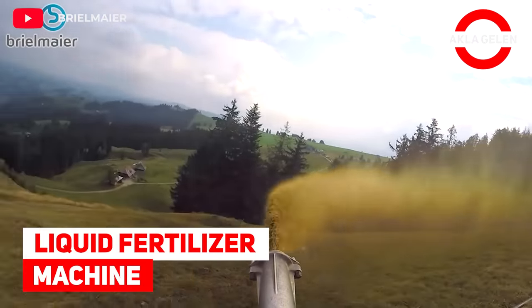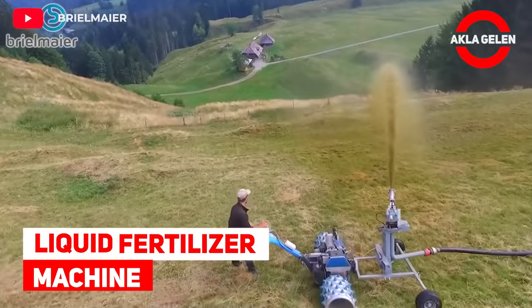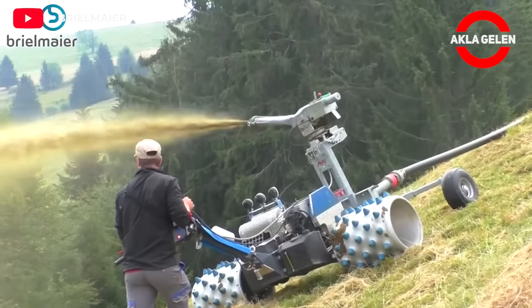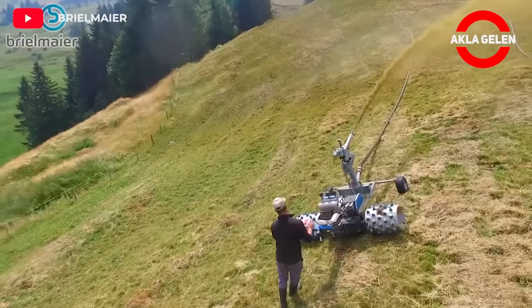Liquid fertilizer machine. One of their Brielmaier motor mowers is used for distribution. This is liquid fertilizer distribution.